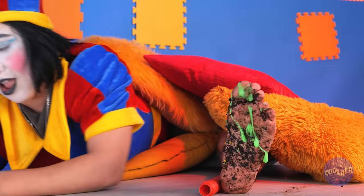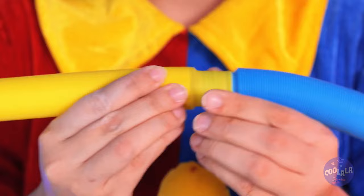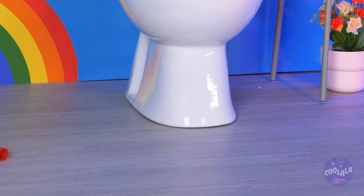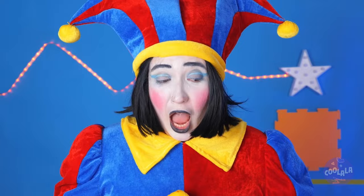And it looks like they're just in time, too. How about we line up a bunch of pop tubes? Make that a whole lot of pop tubes. And try to find the nearest source of water. Ah, the bathroom. That should do it. Now clean those feet. That's better. Your feet are squeaky clean.